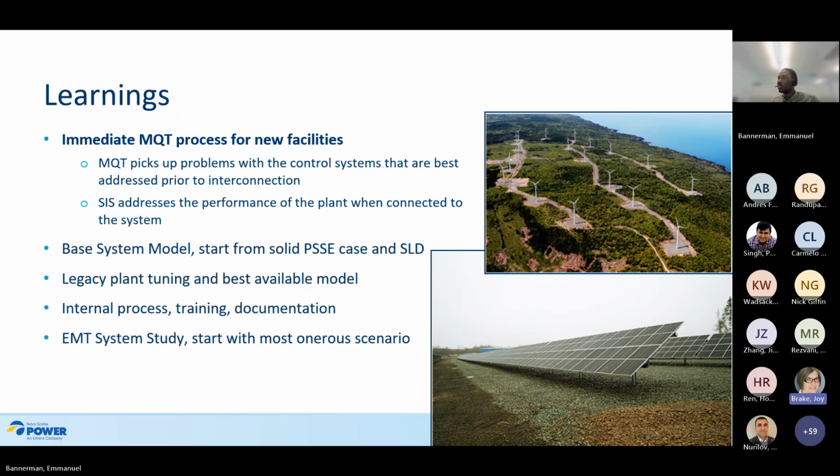It picks up a lot of the problems we're finding. In fact, the majority of the problems that we find in the non-compliance with these facilities is picked up in MQT. So the system impact study does address other aspects when the plant is going to be connected to the full system, but the MQT picks up a lot of the problems with fault ride through, reactive power management, looking at how you're going to do settings to get the best performance for post-fault recovery. A lot of that's picked up in MQT.